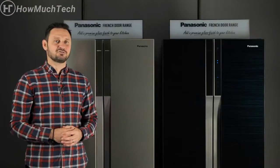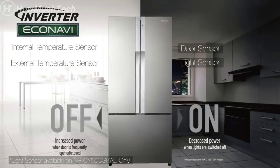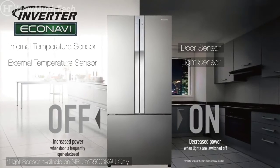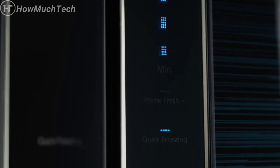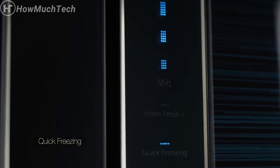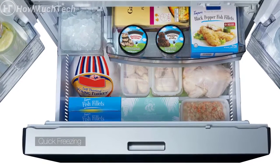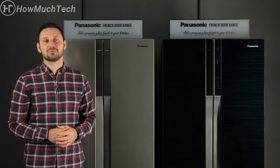These fridges also feature smart eco-navy sensors that monitor the environment and your usage patterns in order to save energy, delivering inverter power only when it is needed. Frozen food? It should be frozen quickly. The quick freezing feature ensures frozen goods maintain their all-important nutrition and flavour when defrosted. Panasonic's 2 brand new French door fridges are available now.